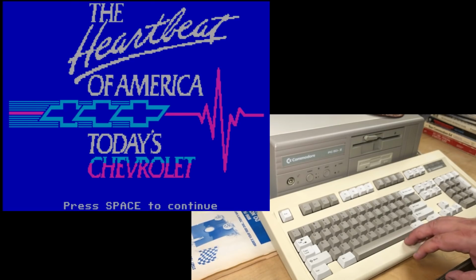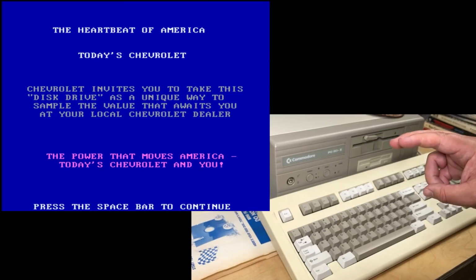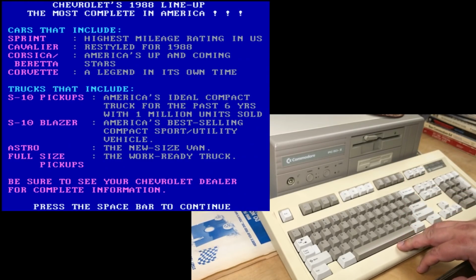Power that moves America. Today's Chevrolet and you. The most complete lineup in America.